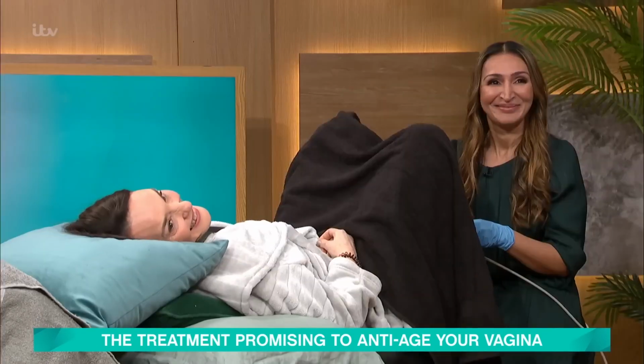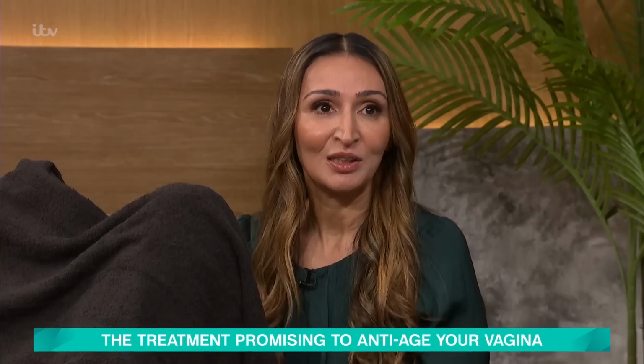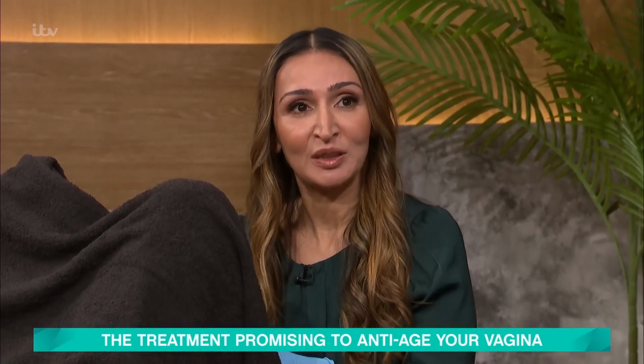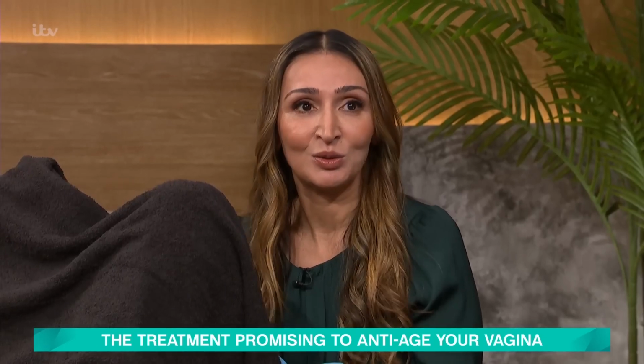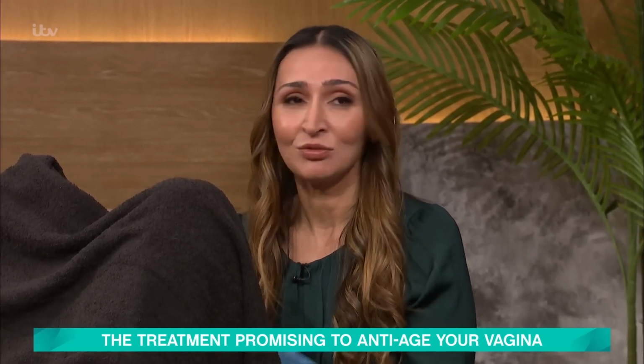And what about the cost? Because people will want to know what it costs. So obviously cost varies according to location, but you're looking in the region of about £1,000 for each treatment of Morpheus 8V. So that's £3,000 if you're going to do the initial course. Yeah, you can get discounts for doing a course of 3. So it is really pricey, but the thing is, it's really, really effective.